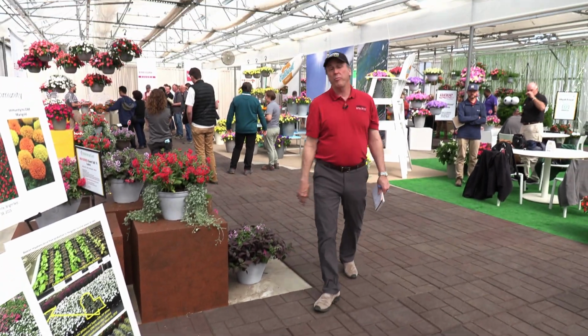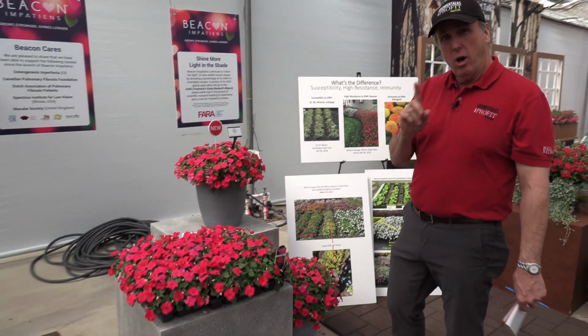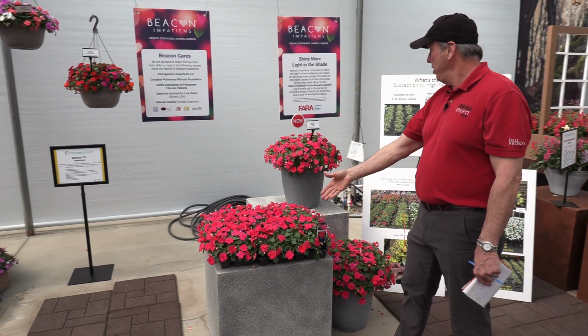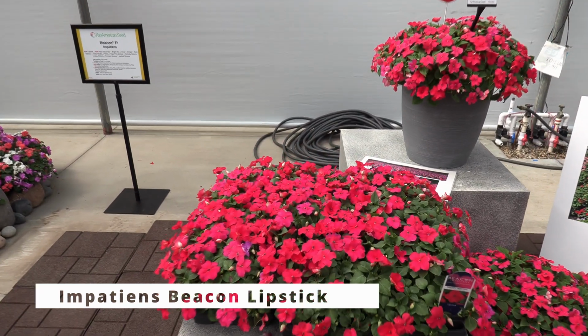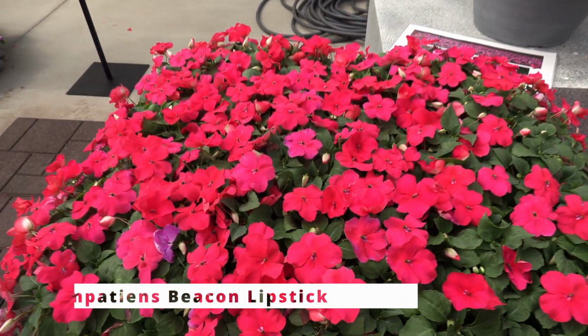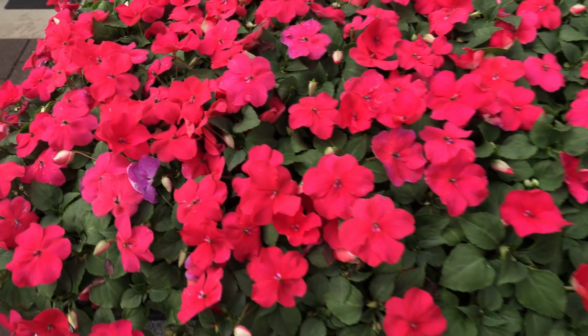Just as important as wave petunias are beacon impatiens, the impatiens downy mildew resistant impatiens. One new color here you're looking at is Beacon Lipstick. And lipstick's an important color in impatiens. That vivid pink is something that everybody wants, so it's nice to see that come to the line.